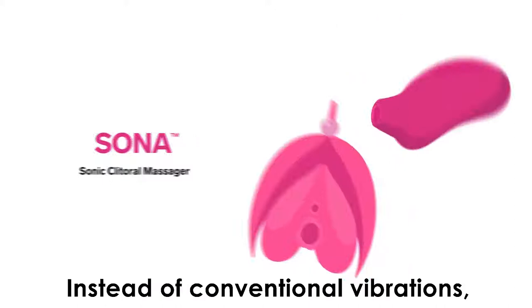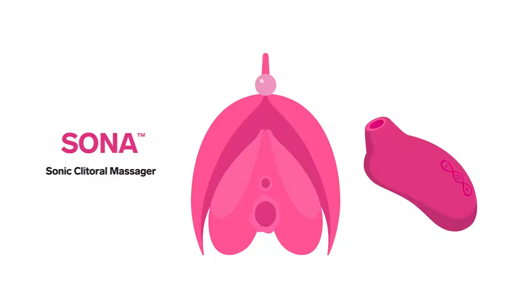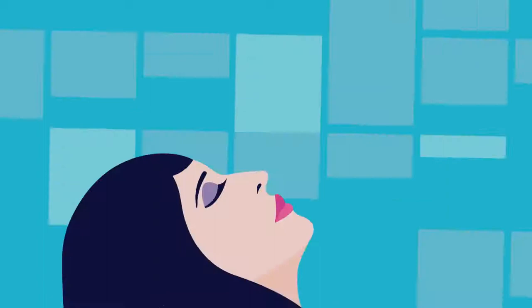Instead of conventional vibrations, which are fantastic, but focus stimulation on the external nerve endings, the LELO sonar uses sonic pulses which resonate deep into the internal structure of the clitoris. It's an entirely new sensation.